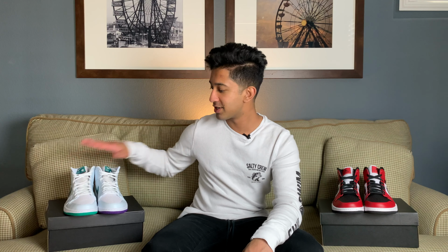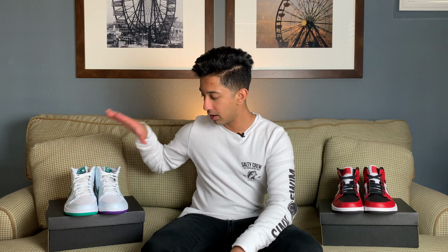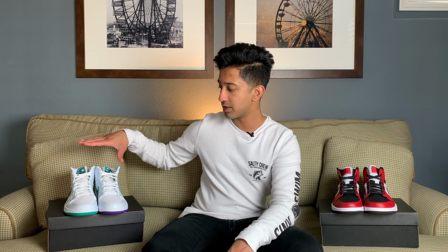Check these out, guys. So today I have the Air Jordan 1 Mid Chicago Black Toes, and I actually have the Air Jordan 1 Luka Doncic. Now, the reason why I bought these shoes, guys. One, I love the Doncic because of the colorway. As you guys know, it's actually a pretty mismatched colorway, and they just resonated with me.